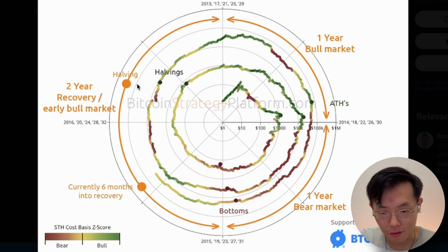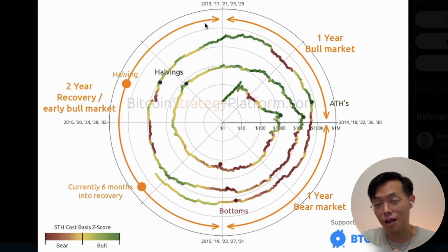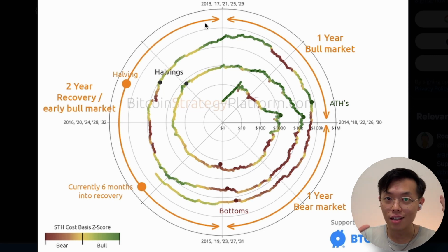Right now it's already at the fourth halving. This is the fourth time already. This picture right here is from August 2023. So you can see that the Bitcoin cycles are almost always related. They just keep on repeating the same patterns. So if we were to take advantage of these patterns, we can actually earn a lot of money.